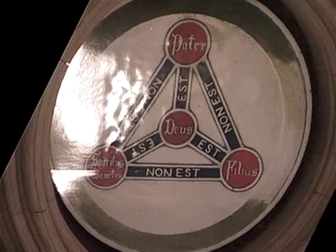The Latin names of the Trinity are shown within the outside circles, whilst the word Deus, which is the Italian name for God, is placed within the centre. Could this be interpreted that the star delta symbol is the symbol for God?